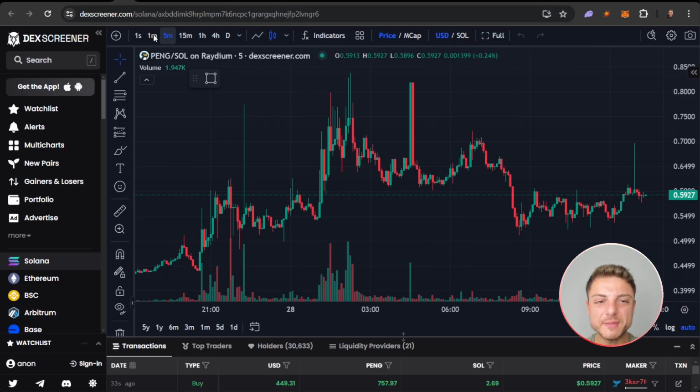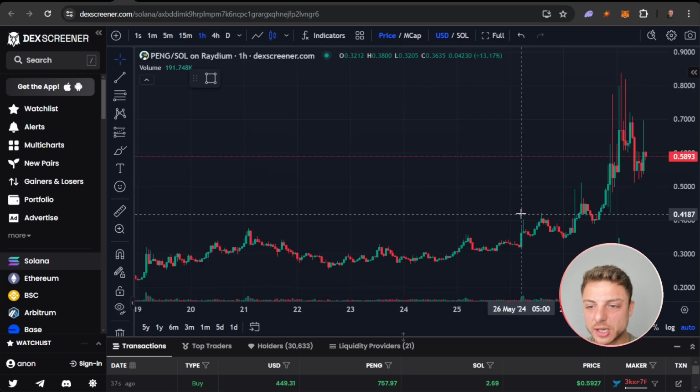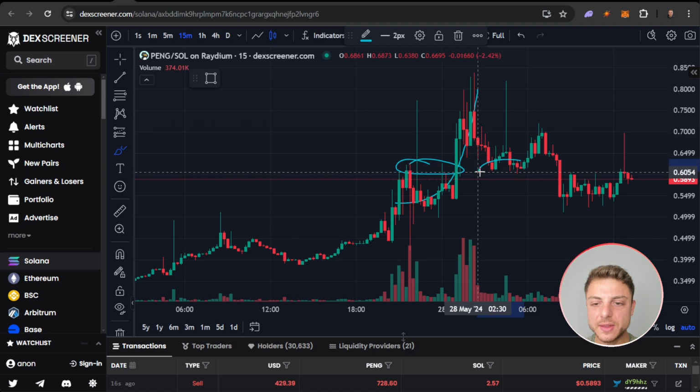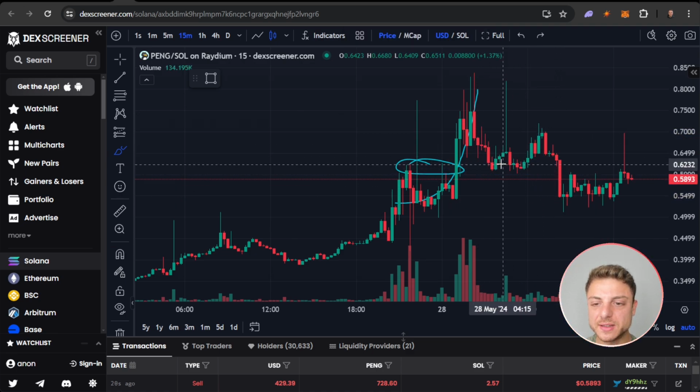Now we scroll out. 5 minutes is probably not enough. I want to scroll out maybe 15, even on the hourly chart, just to get a little bit more information. Something that I can see here. Initially, this area was acting as a resistance. We got the breakthrough. Then it acted as support. But then what happened? We got the breakthrough on the downside. Now this area is actually acting as a resistance.